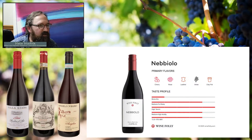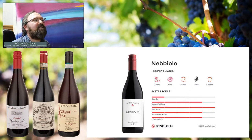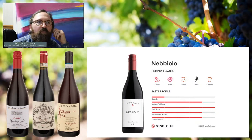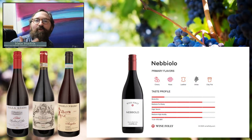Chris is saying you could 1,000% go with this and some red deer, elk, or something like that. I very much appreciate Nebbiolo with gamey foods. Because the wine itself is so savory and has such non-fruit elements to it, when we pair it with gamey foods, you actually start to taste some of the fruit of the wine.